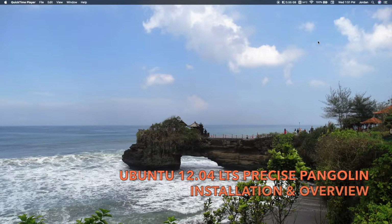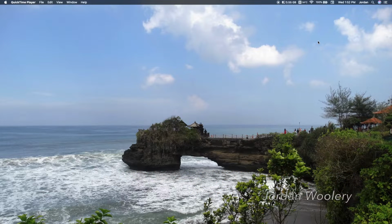Today we're looking at Ubuntu 12.04 LTS, Precise Pangolin, released on the 26th of April 2012. This was Canonical's fourth major long-term support release of Ubuntu, which the support for this, for mainstream customers, which would be the general public, ended on the 28th of April 2017.